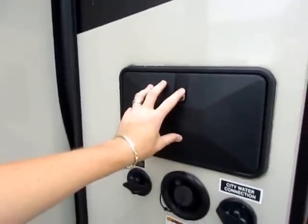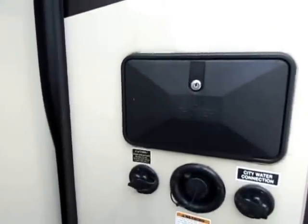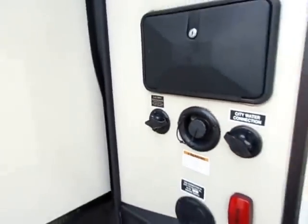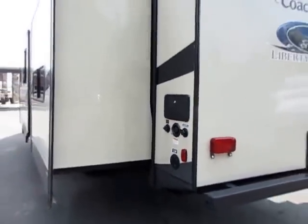Outside little utility shower here, so you can rinse the kids off. If they've been in the lake, you want to get that smell off them before they go wallowing around in their bunkhouse area. A nice black tank flush back here, something I like to point out too, to keep that whole system flushed out clean.